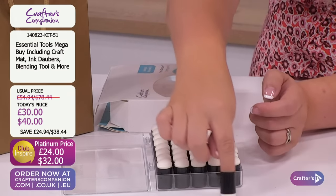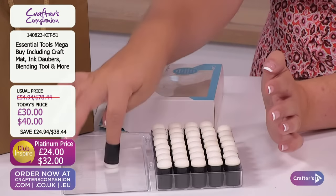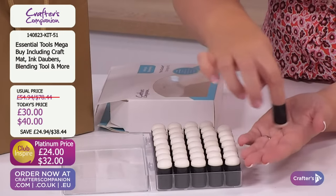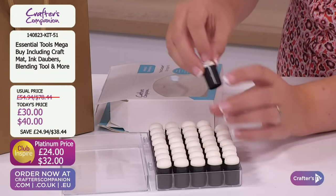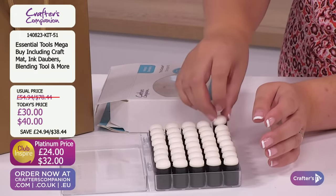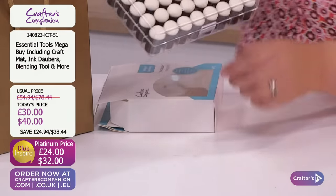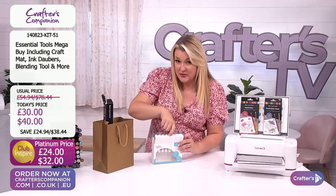And you can just pick out the colour you want, do your little blending around the edge, or if you're using it for your metallic pigments, you pick up the ink from the ink pad and apply it to your stamp. Pick up a little bit of ink, apply it onto your embossed image, for example. We use these all the time. But you'll find you just want to keep one per colour. You definitely don't want to ever be mixing colours on them. So you get 40 of them. Now, that on its own, Becky, $24.99. Wow. So $24.99 for that.